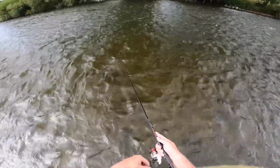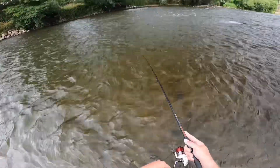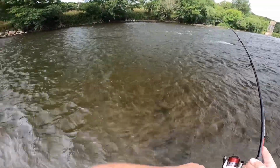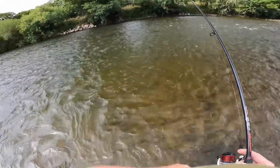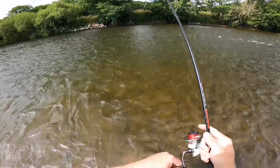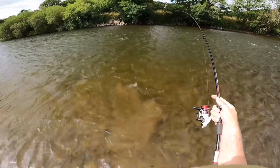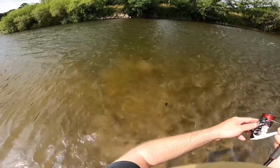He's whacking it again. Yeah, fish on. I actually didn't know that fish off. It was the bottom. And this, I don't think this is a chub. I think it's more... sorry, I don't think this is a perch. I think this is another chub, and it might be a nice one again. Yep. Don't put too much pressure on.